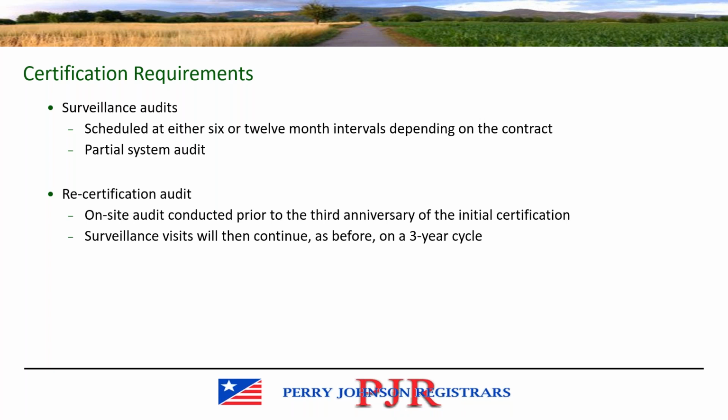So for those next 2 years, you'll have surveillance audits. Those can be annual or semi-annual based on your contract. Those are partial system audits. They'll be shorter. They will not necessarily cover all the processes and shifts. The recertification audit on the third year of the cycle, however, will once again be a full system audit, very similar to a stage 2, and will result in the issuance of another certificate, good for 3 years, after any nonconformities are again resolved.